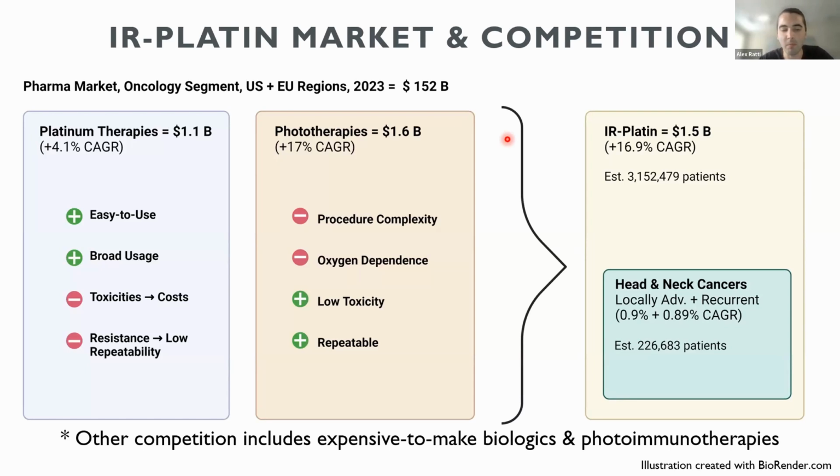And when we look at what we might be able to treat with IR-Platin, we want to be able to treat those indications that are treatable by both of these. So something that is treatable by platinum and accessible with a phototherapy. And when we do that, we get up to a potential of 1.5 billion current market value, and that's growing over time for about 3 million patients. And when we narrow that down further to locally advanced and recurrent head and neck cancers, that gives us about 200,000 patients that we could potentially treat today.